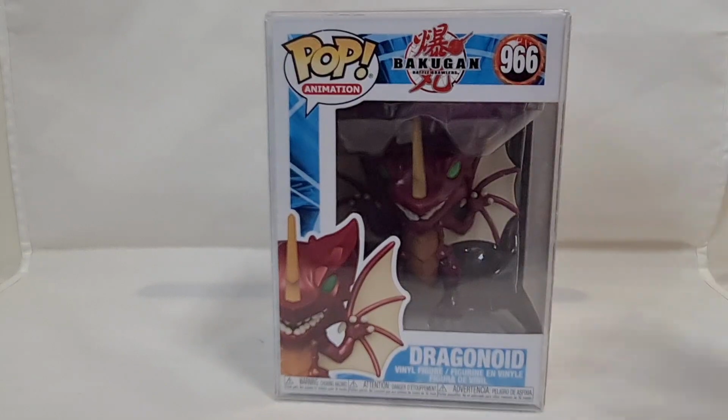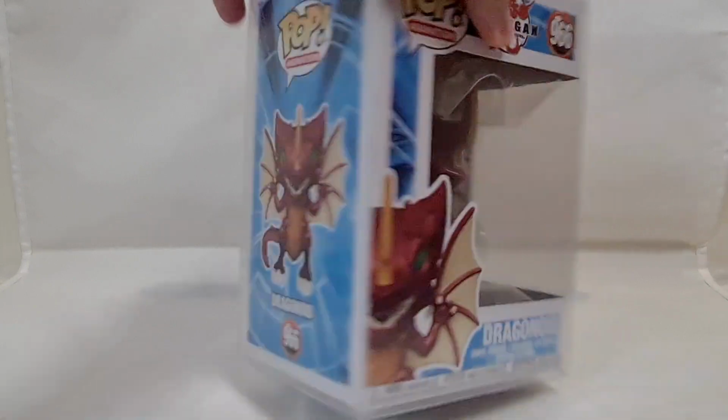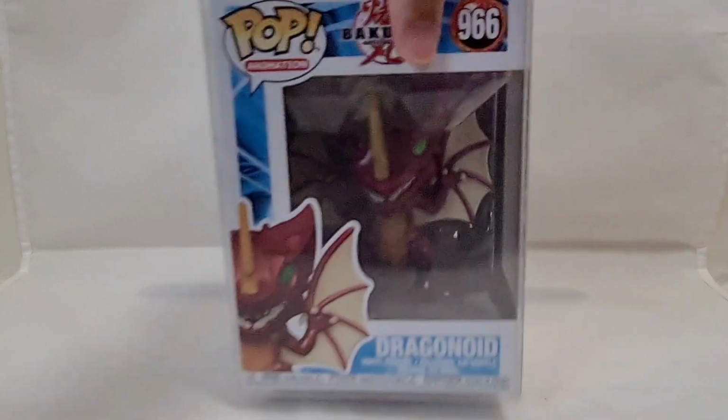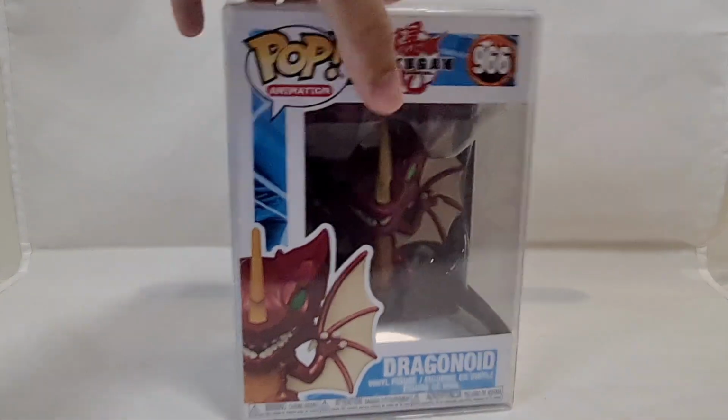So yeah, this is actually my very last purchase of the year, so that is why I wrap up with Dragonoid. And it's special because it's actually from my childhood, a distant memory of my childhood. So yeah, that's actually very cool. Dragonoid for just $17 to kick off my Bakugan collection.